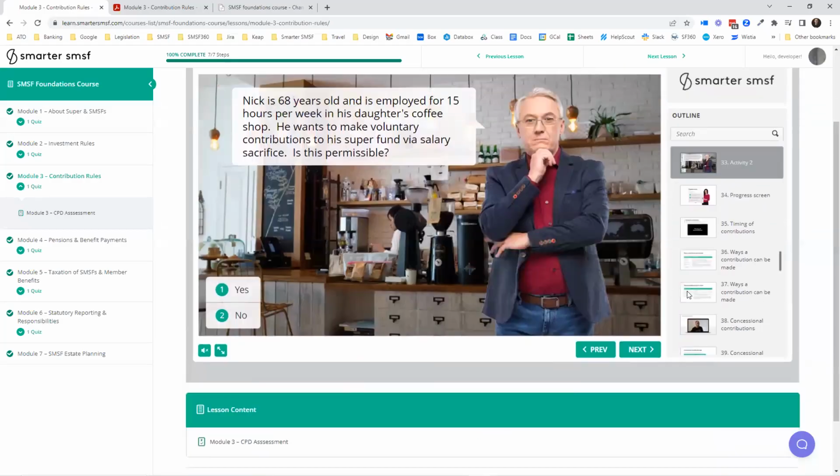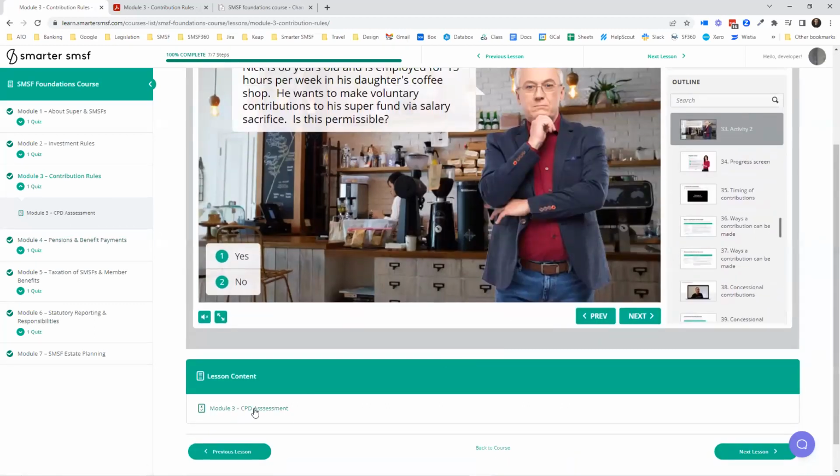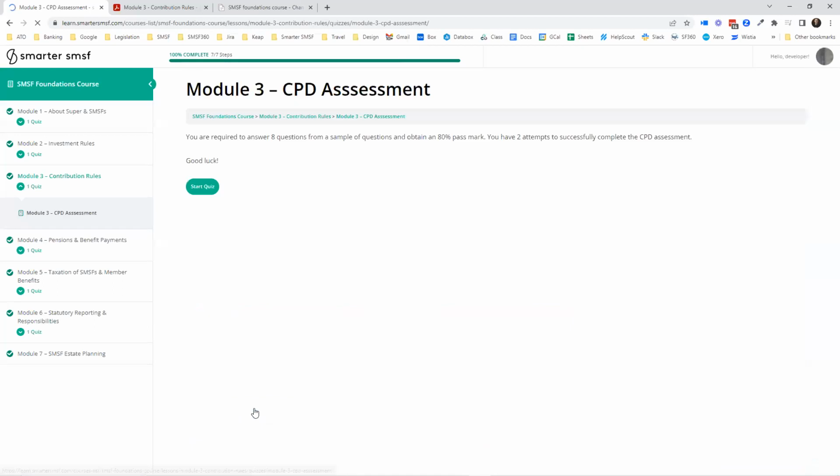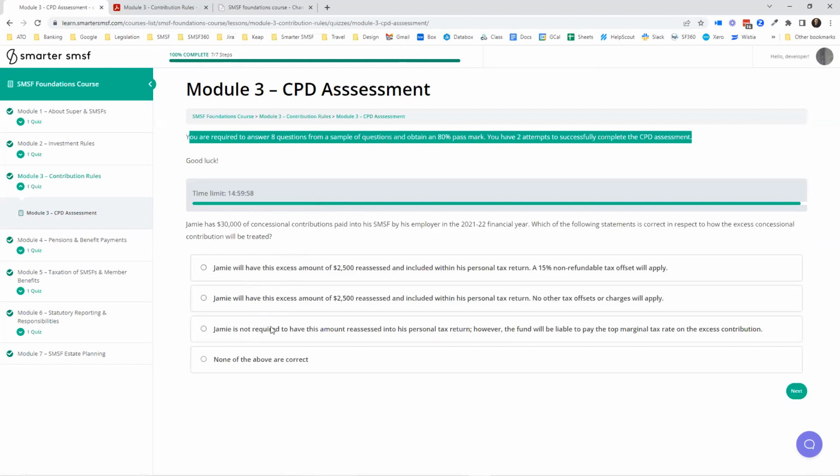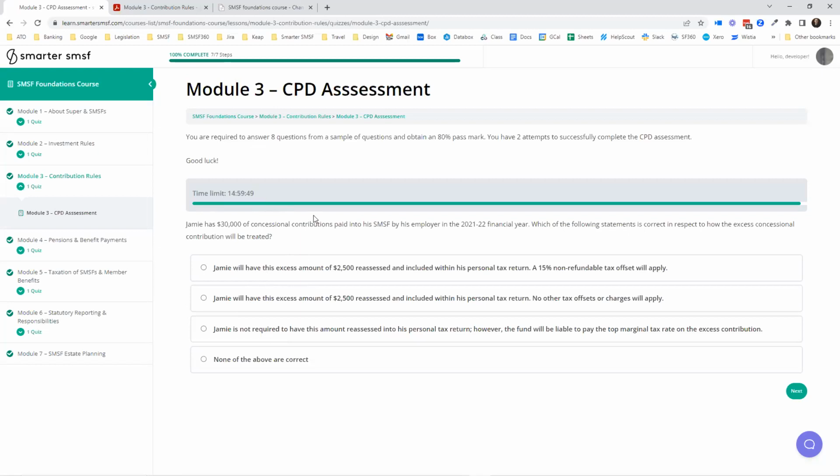So once you work through that module, then what you can see in here is that it then takes you to the assessment that is relevant here. And as I touched on before, you're required to answer, in this instance, 8 questions from a sample, and you have that 80% pass mark and go from there. So the quiz will commence. You go through and you complete the activity that is within here. Some of it might need a little bit of work for you to do. And then once you go through, you can see that 15-minute time limit that is there. And then it will provide you with the score once you have actually completed that particular process itself.